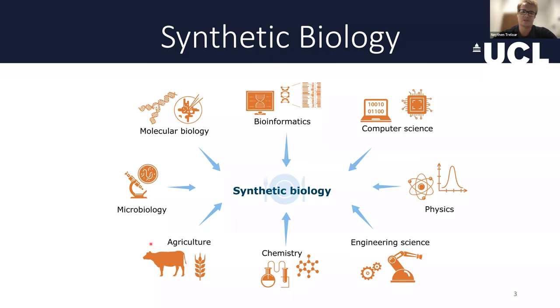In my lab, we've got physicists, engineers, computer scientists, and also microbiologists and molecular biologists. I did also grow up on a farm, so we've got a little bit of agriculture in there as well.